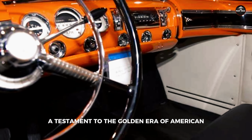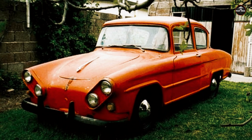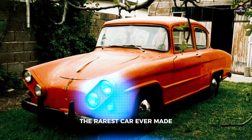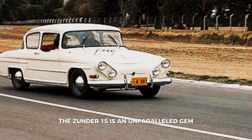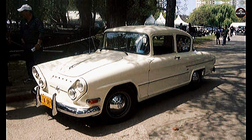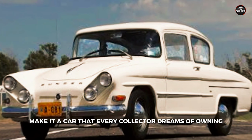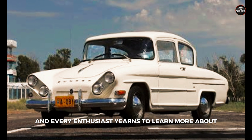Number 1. Zunder 1500 from 1960. Holding the prestigious title of the rarest car ever made, the Zunder 1500 is an unparalleled gem in the world of classic automobiles. Its scarcity and unique attributes make it a car that every collector dreams of owning, and every enthusiast yearns to learn more about.